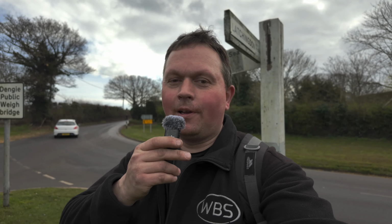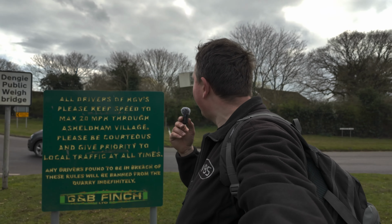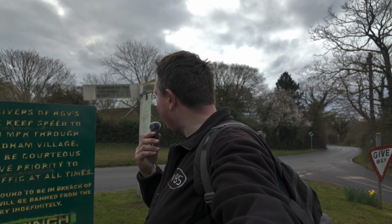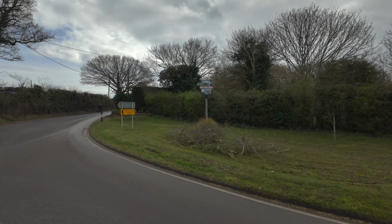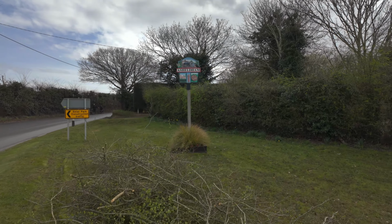I am very close to the first location for the pirate caches, and it's actually a very nice roundabout here, whatever this means. I like the font, to be honest. It looks kind of Gothic or something. Oh, and there's a nice village sign as well. It says Ashingdon, and it's got a big tractor on the village sign. So let's see what this village sign is all about.